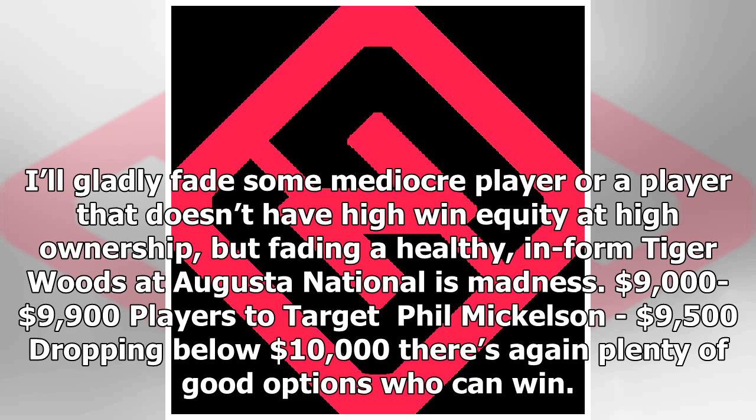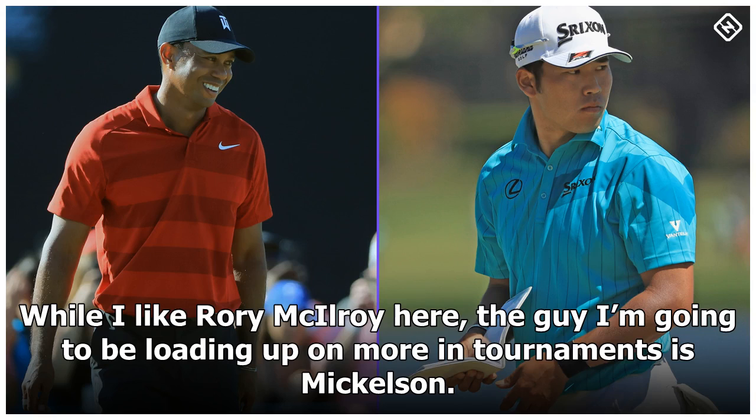$9,000 to $9,900 players to target. Phil Mickelson, $9,500, dropping below $10,000. That's again plenty of good options who can win. While I like Rory McIlroy here, the guy I'm going to be loading up on more in tournaments is Mickelson.